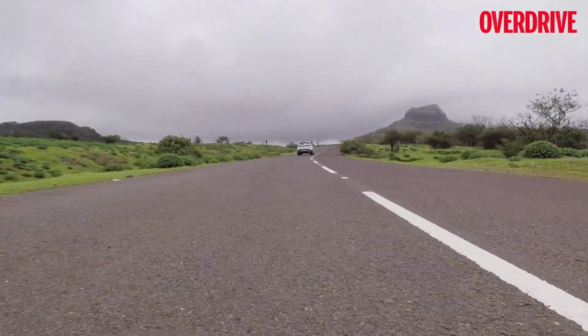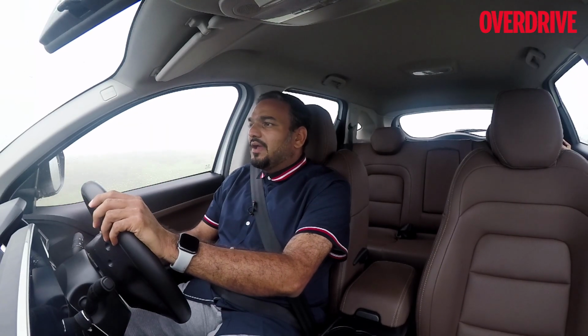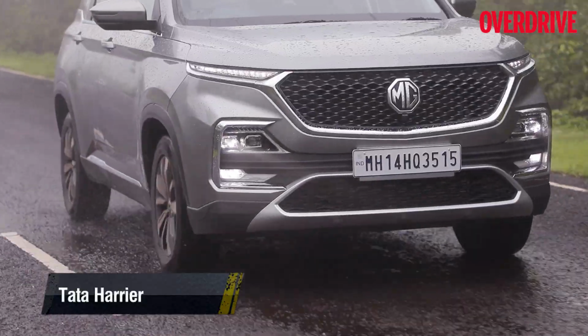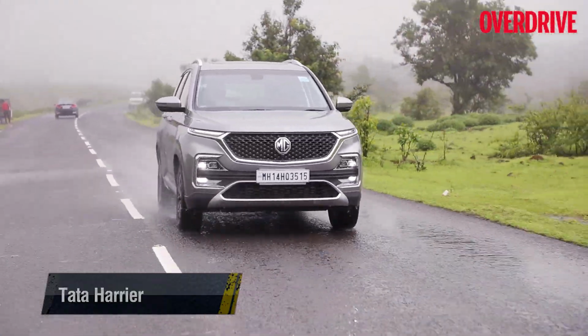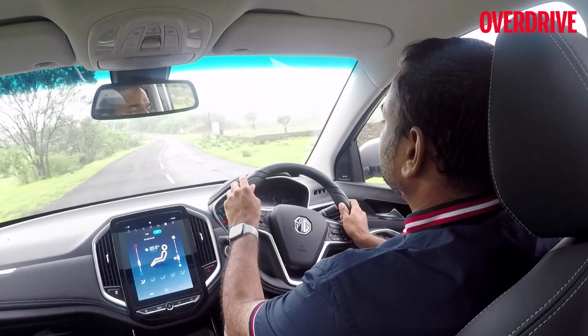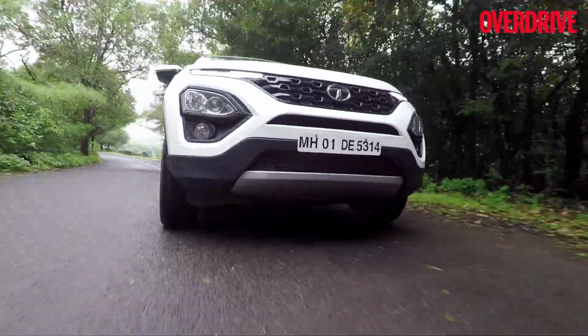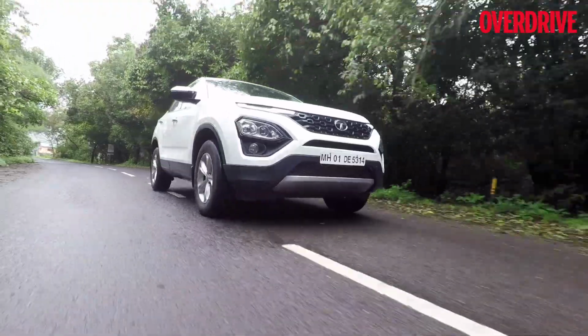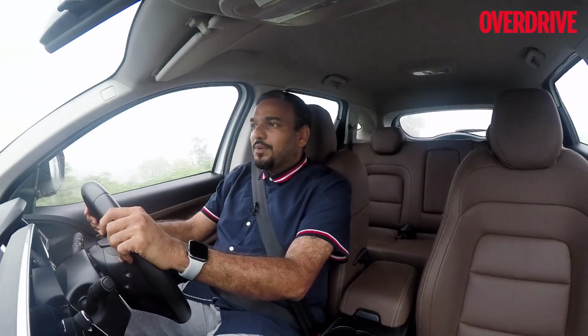You sit quite tall in the Harrier, of course, but when it comes to cornering visibility, there is a bit of a mixed bag. For example, in the Hector, it leaves a wide 2-inch space on the windshield when the wipers are cleaning it, especially in times like these when it's raining. But the A-pillar is not too thick, the wing mirror is not too big. Here, in the Harrier, the windshield is cleaned quite nicely. The A-pillar is not too thick here either, but that wing mirror, it's huge and it sits quite tall. So in terms of overall cornering visibility, the Hector does a marginally better job.